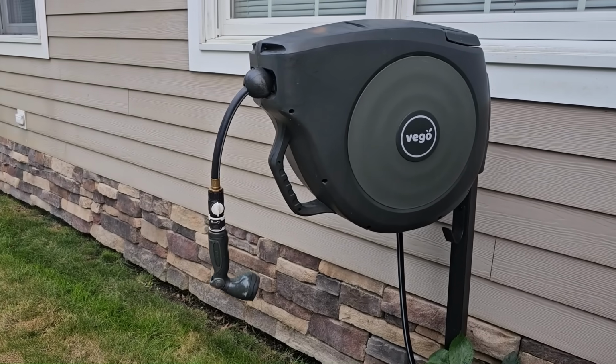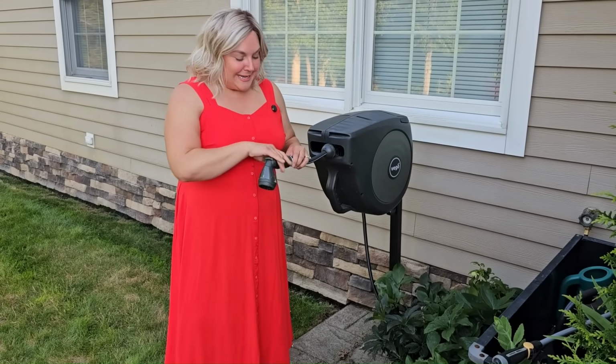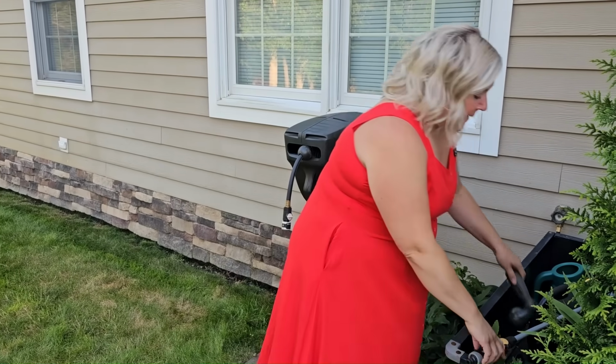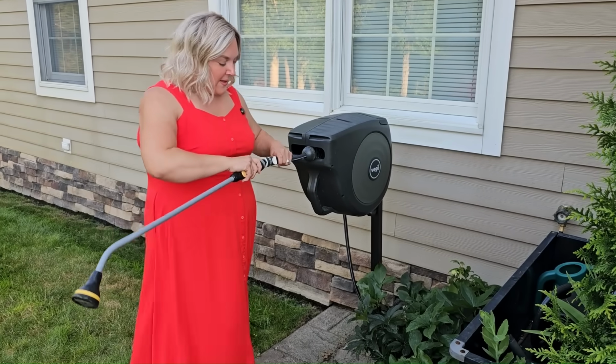It comes with a quick connect end, which also makes changing out your watering accessory really easy. And so to water my plants down low and my hanging baskets up high, I do like to use a watering wand. So I'm going to go ahead and swap that out.